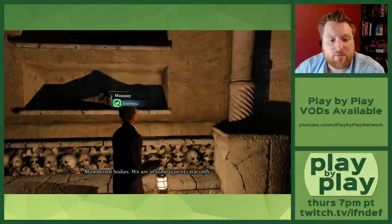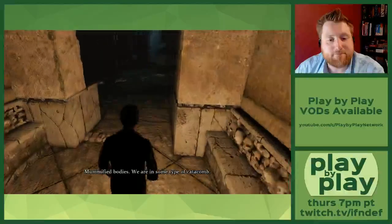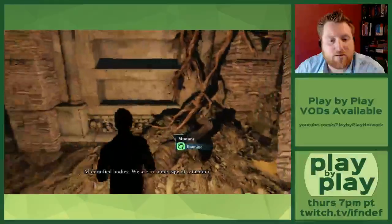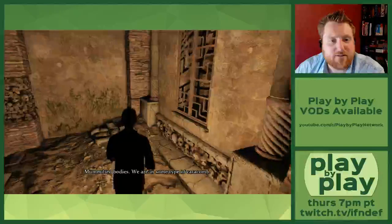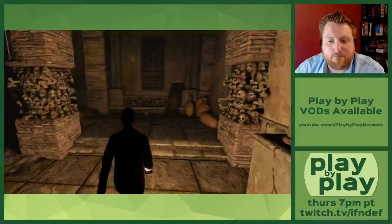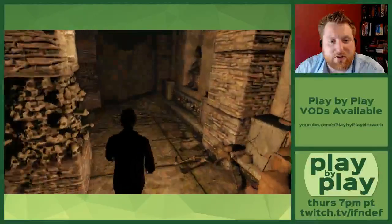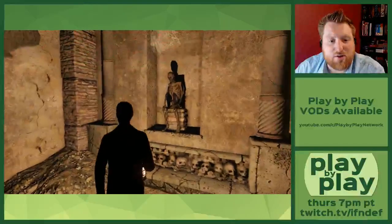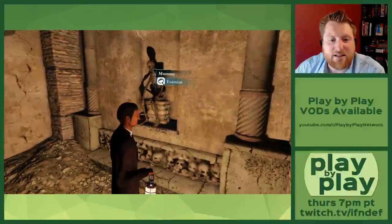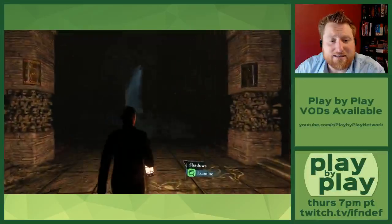Okay, well. Mummified bodies. We're in some type of catacomb. Good. I'm looking for these symbols around here, or like a passageway or something, but apparently not. There's a dude who was just sitting on some books when he died. That kind of sucks for that guy. I don't know the story there.